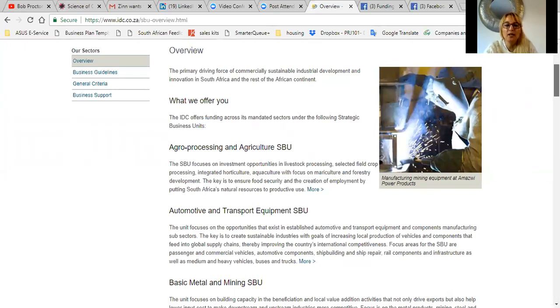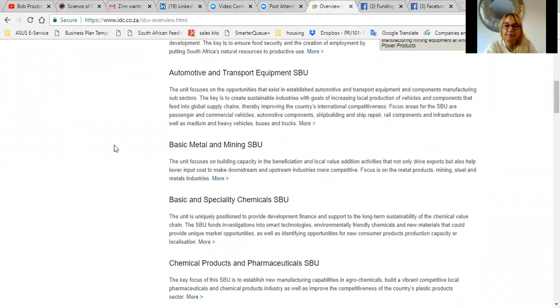It's not if you want to buy a truck, they will not finance that. The next one is basic metal and mining, concentrating on metal products, mining, steel, and other metal industries. Then there's a basic specialty and chemicals unit, and they are interested in long-term sustainability of the chemical value chain. They would also fund smart technology, environmentally friendly chemicals, and new materials.